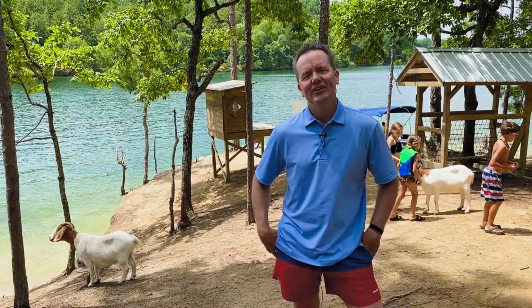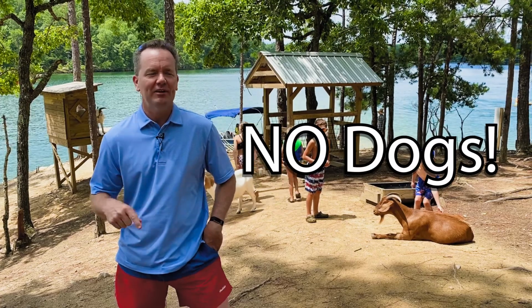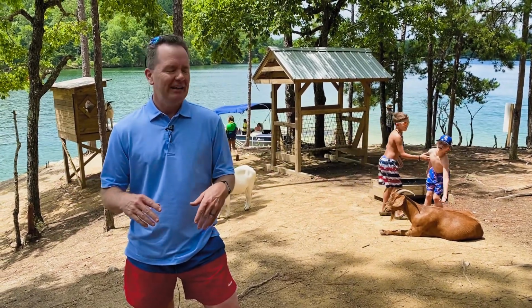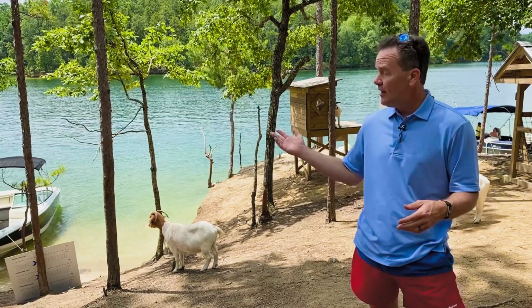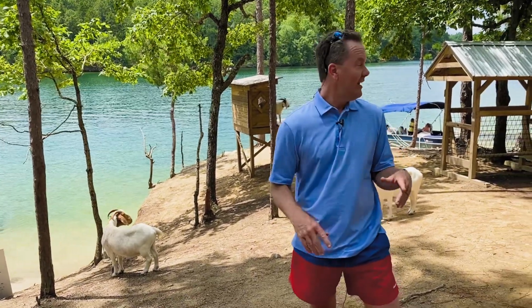Hey, as long as we're here, we might as well talk about some good rules of thumb for Goat Island. The number one rule of thumb is do not bring your dog, okay? Because the dogs chase the goats around, creates a bunch of confusion, and it's just not cool. So do not bring your dogs. Look, I love my dog too, but there are 880 miles of shoreline around Lake Martin. There's plenty of other places for your dog to do their business, so do not bring your dog to Goat Island.